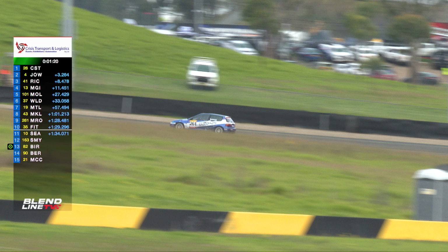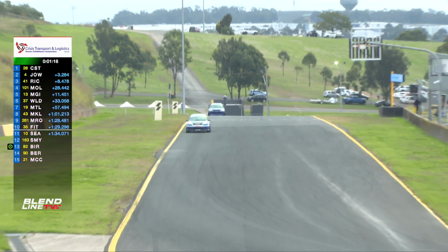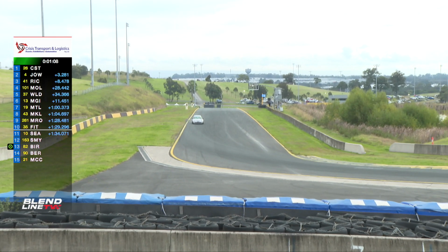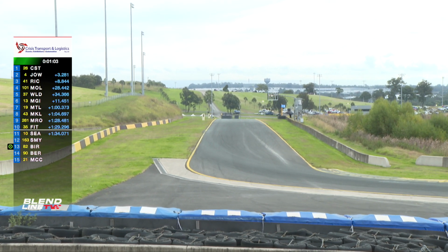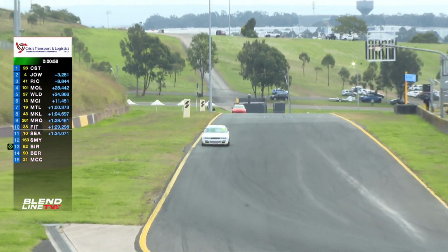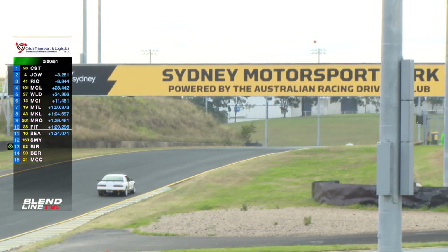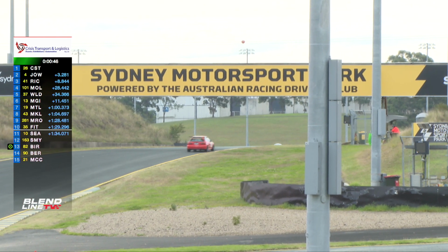Yep. So another one that puts Molesworth up to 4th spot ahead of Wildridge. And then the two Lamore cars will be 7th and 8th, which will become 6th and 7th. And Max Robertson will be further up in the top 10. Here comes Danny Castro.